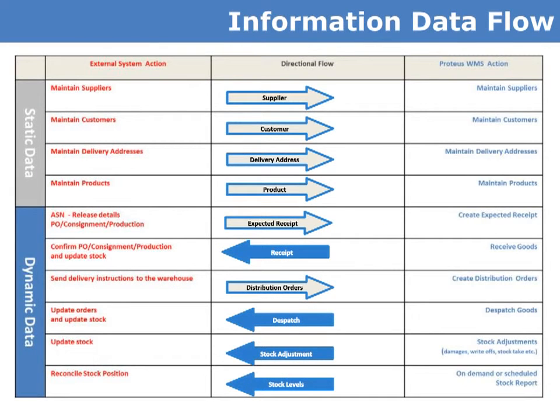We will cover the normal range of static and dynamic data flows, and integration points that are often involved in the PROTEUS projects are mapped here. We will determine the data requirements and ensure a robust and controlled solution is provided.